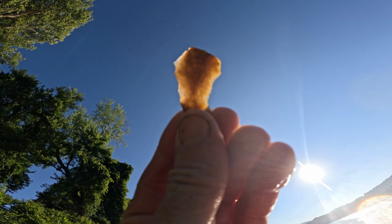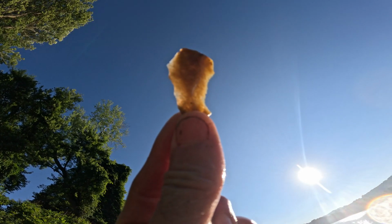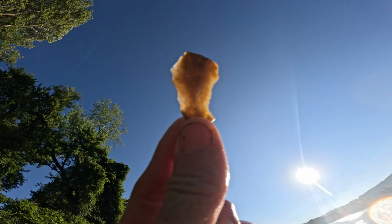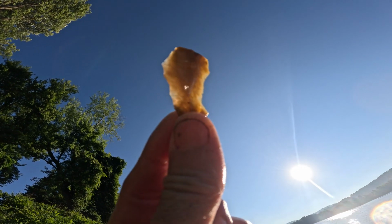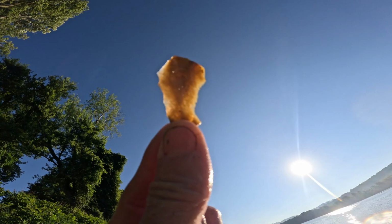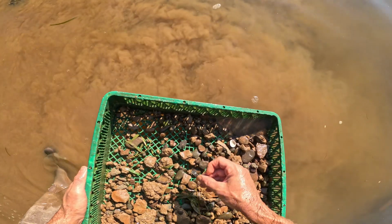That old pocket I was on just petered out. And now I'm in a different pocket, and you see it's different points. Just going 25, 30, 40 yards can change the whole site. Look at that material. Man, there's flakes of it in here. Too, I got an Amos.